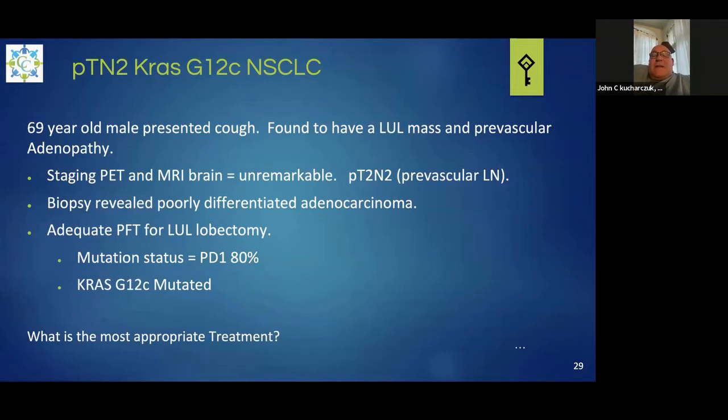So, complicated patient. In this patient, I'd have to see his actual pulmonary function tests and performance status. But in the current era, I would probably favor EBUS or mediastinoscopy. And if that's negative, I'd favor sampling those N2 nodes. And if they were positive, I think in an appropriately selected candidate, this may be the patient who might benefit the most from preoperative IO followed by surgery.